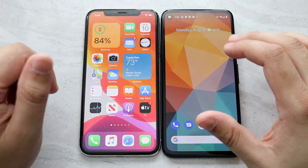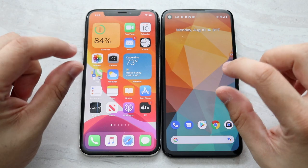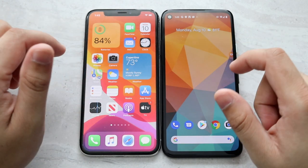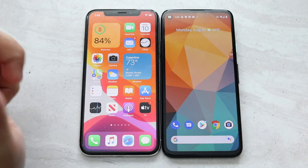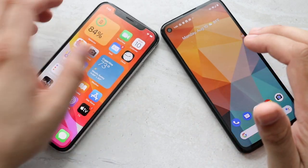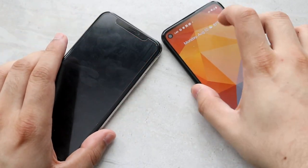So I kind of want to say performance-wise, the Pixel 4a is just a little bit faster more times than not. But the iPhone 10, if the Pixel 4a beat it, the iPhone 10 was literally right behind it in some cases. So kind of keep that in mind. But I don't think one really blows the other one out of the water by any means. Let's go ahead and hit on the cameras.